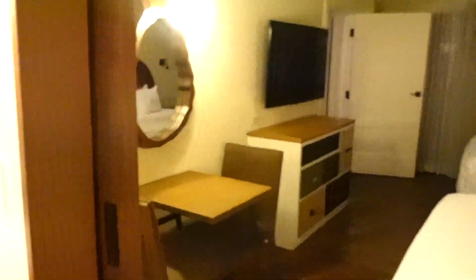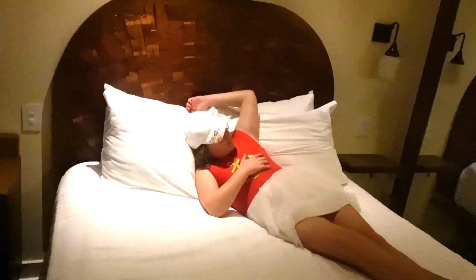All right. Scooting back by the kids. Enjoying the bed? Yeah. All right. Going back through. And here you have another huge closet, with your extra pillows and blankets and all of your stuff for ironing, your safe, laundry basket.